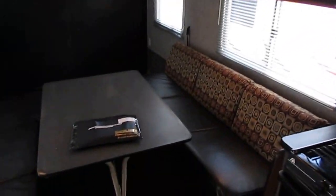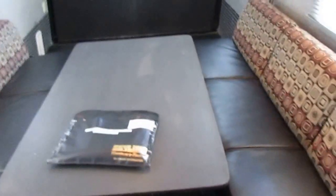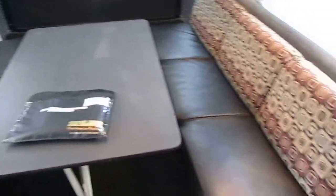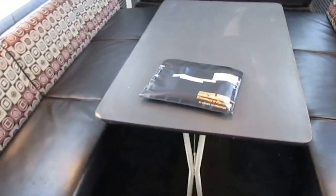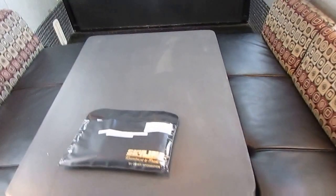Still works great. I like the big open garage bay, and it's got the nice tall roof too. This is 11 feet from the edge of this counter right here to the back door, and it's 8 foot wide. You do have both sofas that fold up flat against the wall. They make 2 separate beds, so you can actually sleep up to 6 in this camper.